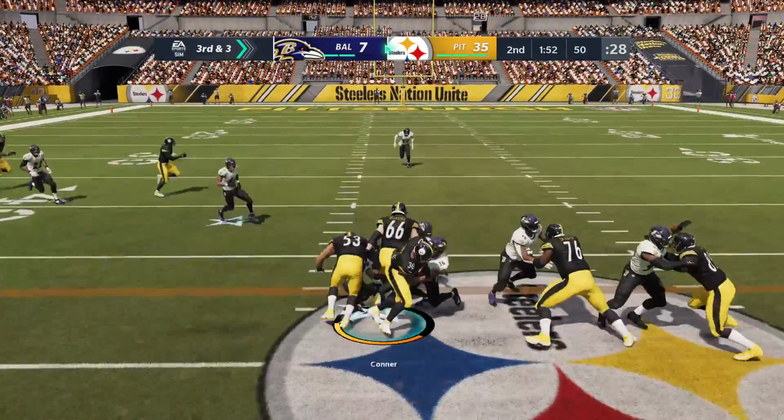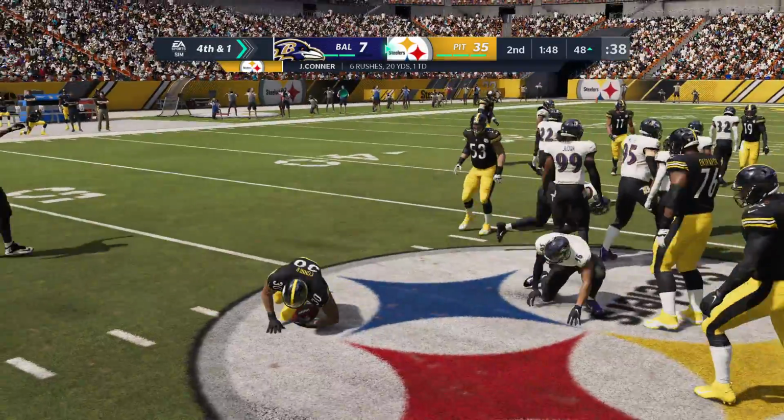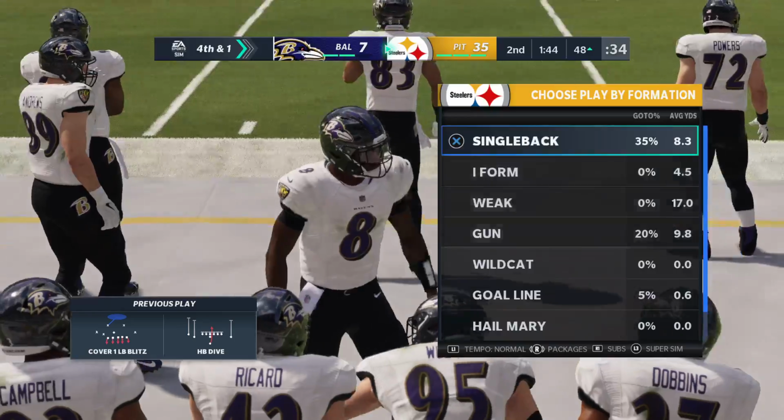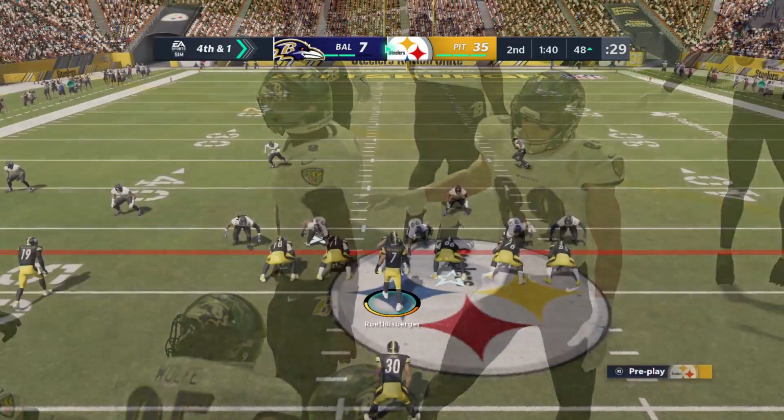On 3rd down, it's Conner. Well, this is going to depend on the spot, but it's not a very generous one. He looks to be about a yard or so short. He needed 3. He got 2. Now that'll set up an interesting situation here on 4th and a yard.